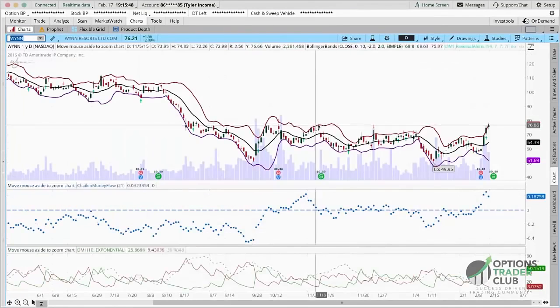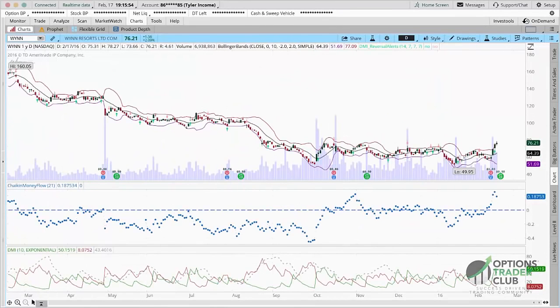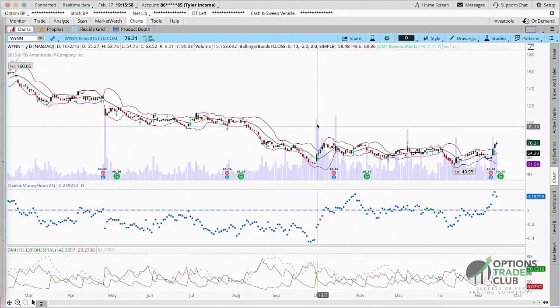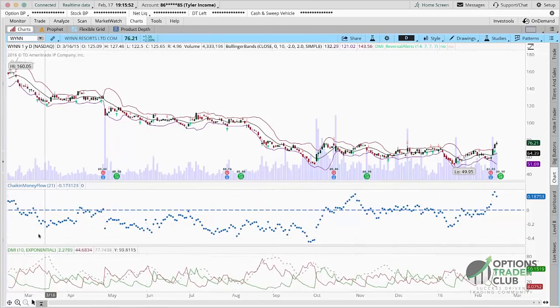So if we zoom in a little bit, to give you the background information before we go through all this, I actually have been trading this stock since October. We had a huge breakout with massive volume when we bounced up from $52 a share, broke up to about $62 a share in 1 day. That's when I initiated my position, and I've been trading this since then very actively, and I've been managing this inside my Options Trader Club.